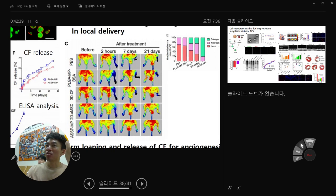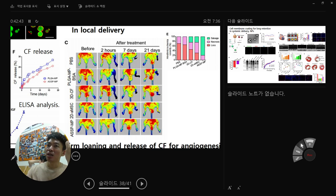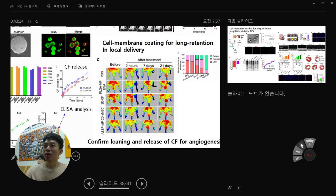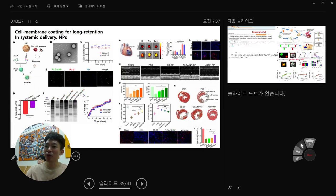And then they confirm the hindlimb salvage effect in this ASC-MP, more salvage compared to others, even in 2D just cell, 3D conditioned media, and then PLGA-MP without cell membrane, without conditioned media. Yeah, this is some material control, and then conditioned media control, and then this is some cell control, and this is their originality. So they can confirm the salvage effect occurs highly in this group. And then they're confirming loading and release of conditioned media for angiogenesis.